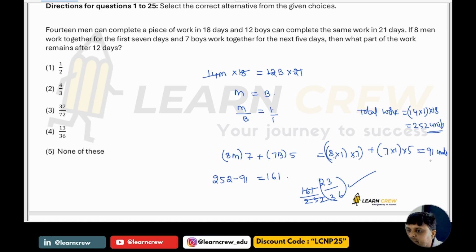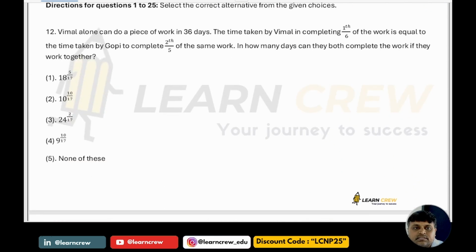How much is completed? 13 by 36 is completed. How much is left is asked. Out of 36 parts, if 13 parts are completed, the remaining is 23 parts. So what part of the work remains means the answer is 23 by 36 part. So the answer is none of these.